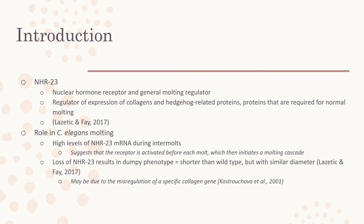Because NHR-23 is crucial to the beginning of the molt process, its loss could have significant effects on the physical appearance of the worms. The absence of NHR-23 results in a worm that is shorter in length compared to wild-type worms, which may be due to the misregulation of a specific collagen gene.